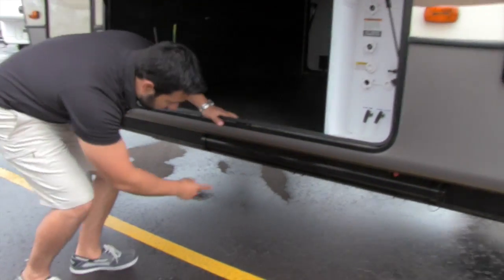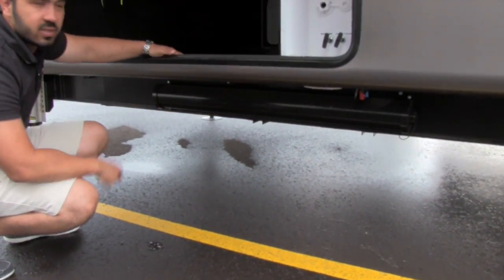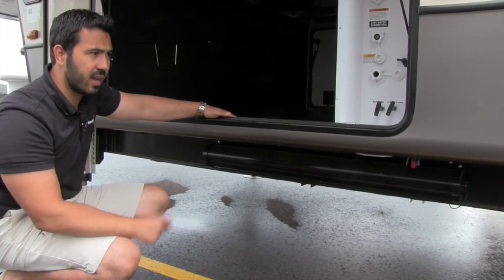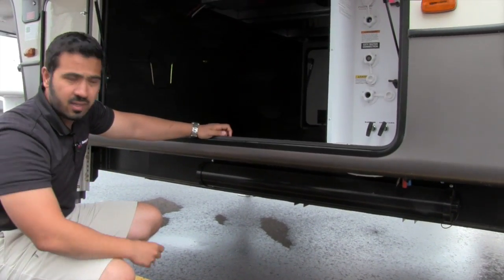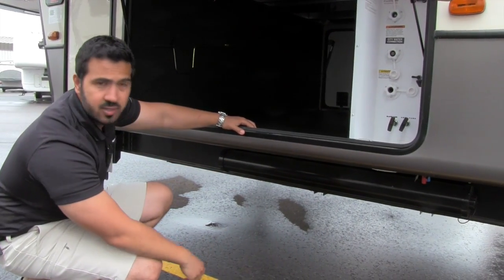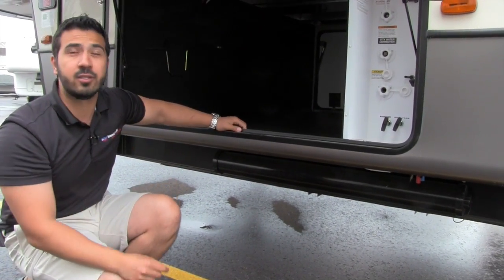Another cool feature right underneath here, if you take a look, this is going to be a storage for your sewer hose. So rather than having to go to the back of the unit and always have it shoved down into your bumper, this makes it a lot more accessible. Just take it off right here. You can see your terminations right there, hook it up, and you're good to go.